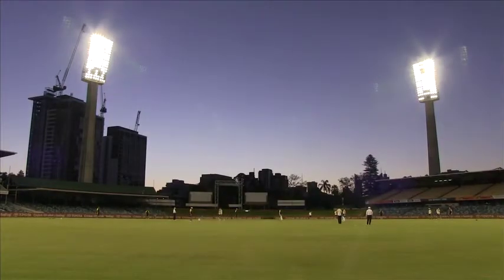Are you excited to play day-night Shield cricket? Oh yeah, look, it's different, isn't it? So it's going to be really interesting. Obviously, it's important, these trials, into whether or not day-night Test cricket can be played. So we understand why the trials are being used, and it's going to be the same for everyone this round. So it's going to be exciting, and we'll just see how it goes.